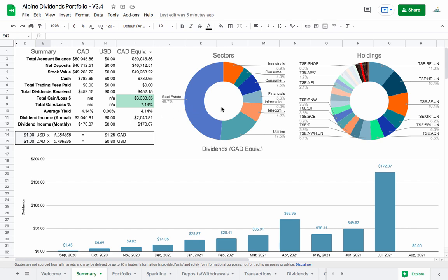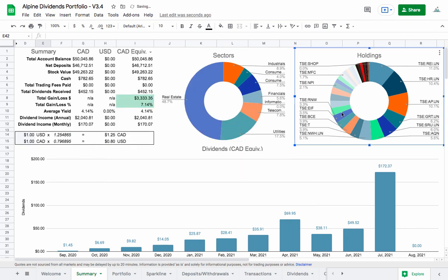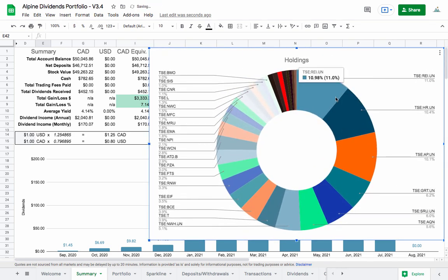Quickly looking at the sectors here, real estate is still my biggest sector by far. This is because a few months ago I put a lot of money into most of my REITs, real estate investment trusts. They were good buys at the time, late recovery stocks coming out of the pandemic, so that's cool. And then we can get a quick look at the holdings here. You can see the big ones here. These are all basically REITs. Actually, almost everything on this side is real estate companies.